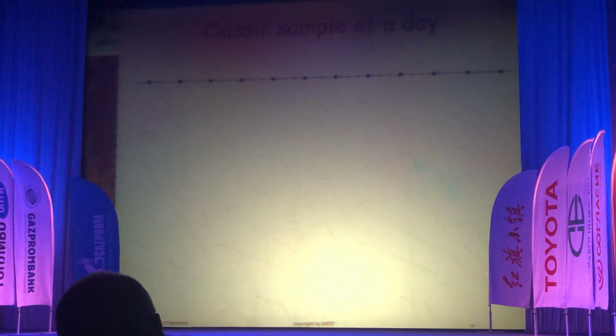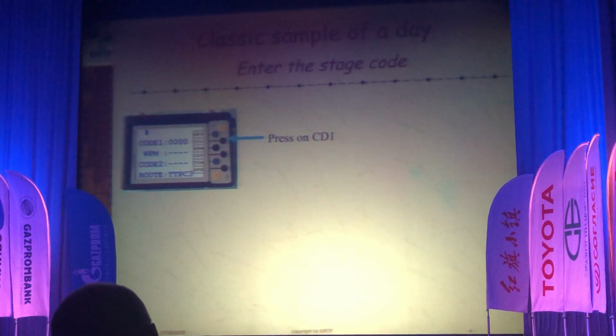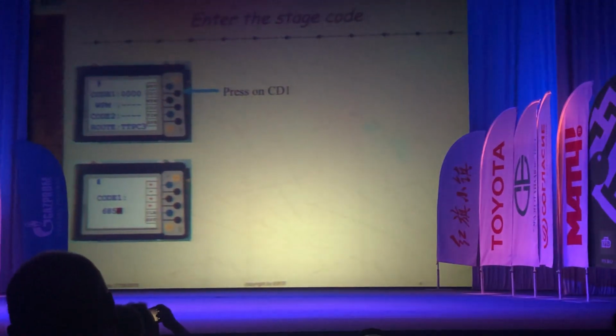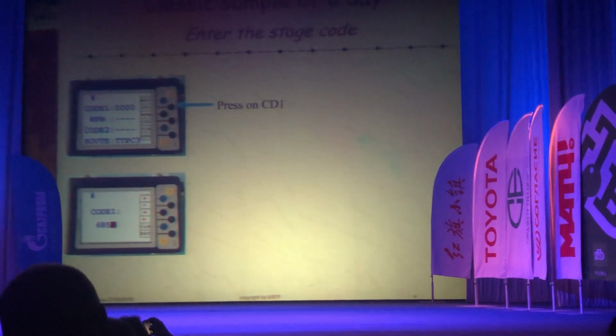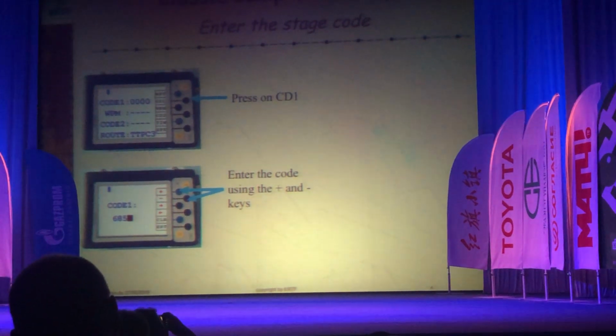Once you are on the COD page, you go to CD1, you press this key, and then you will be able to enter with the plus, the minus, and the arrow, the code of the given day. And this code, you will have it at the briefing every day.